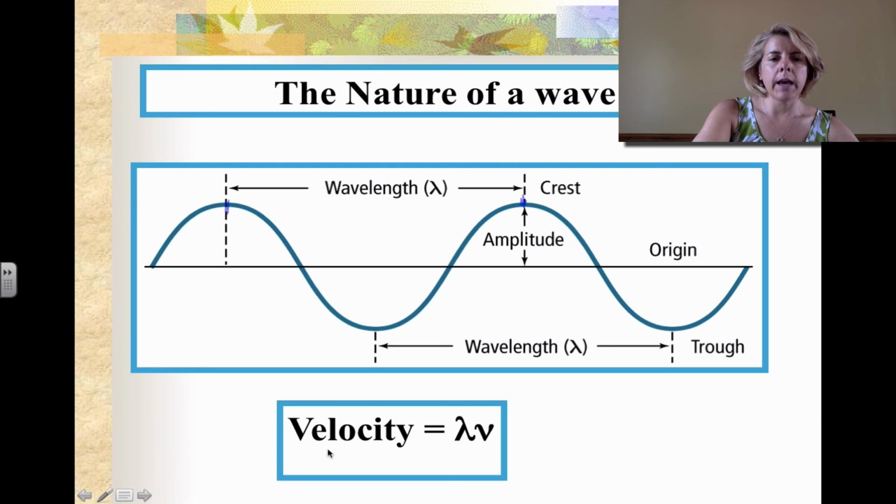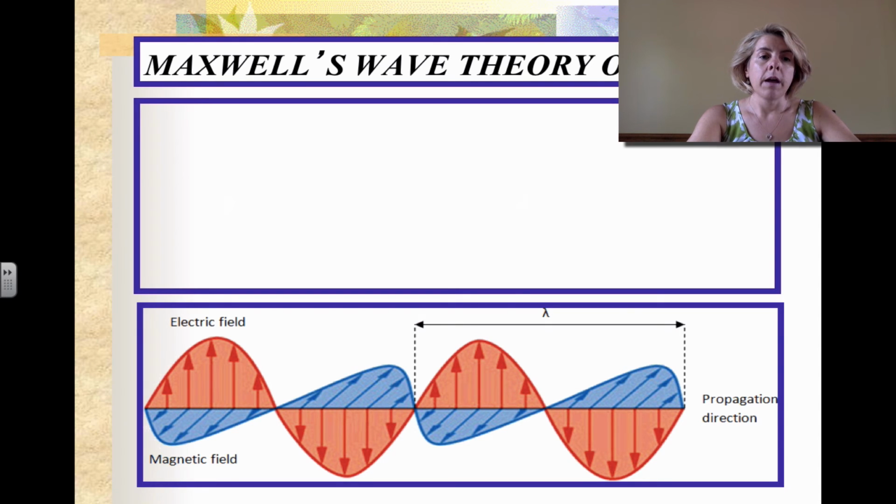When we're looking at velocity or speed of the wave, notice we can take the wavelength times the frequency. How many times does it go through a cycle? Now, you might ask yourself, why do I need this? Well, we're going to do some calculations with it eventually.